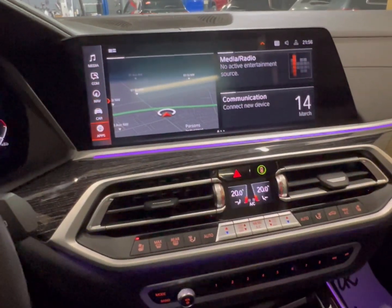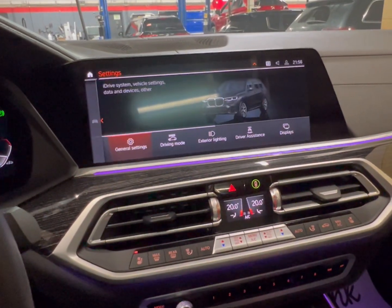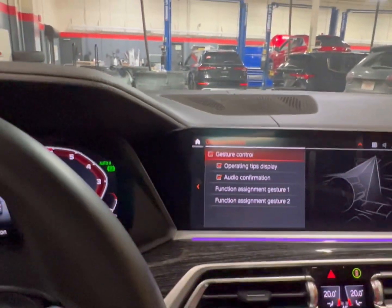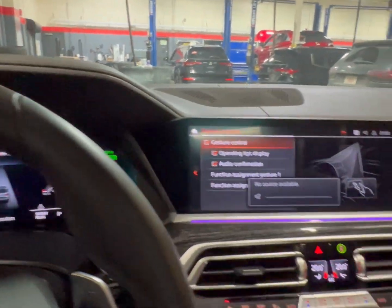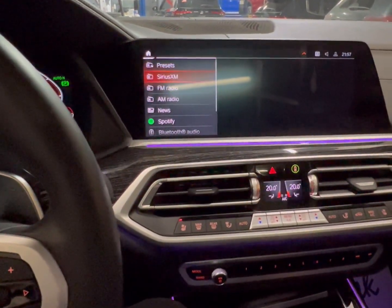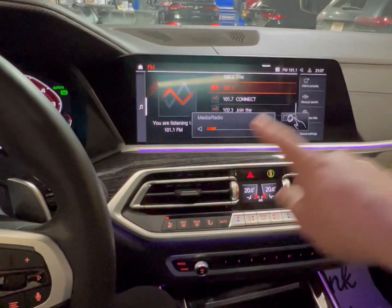Your car. I'm gonna show you something cool here. If you go to car, go settings, general settings, daytime sound, gesture control, turn it on. Okay, no. Turn this on. Actually, we go back to media. We gotta get a song going. Let's go to Spotify. Your phone will come up there. Your CarPlay. Let's just go FM radio. Oh, why not, right? Okay, so this. There you go. So you turn it up.